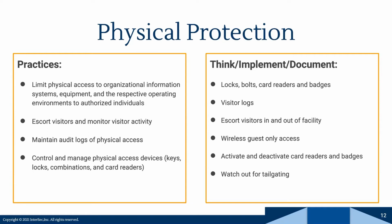This can also involve maintaining audit logs of physical access. So again, just making sure who accessed what, especially equipment, because if it's equipment that has information that requires to be safeguarded, you want every potential log of who was accessing it, and of who was tampering with the data if it was required to be worked with.